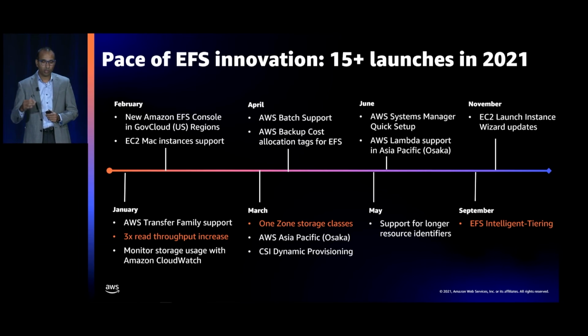In January, we launched 3x read throughput. We increased the read throughput by 3x. This allowed real-time applications like machine learning inference to handle 3x more concurrent requests and obviously complete 3x faster. In February, we launched support for consuming EFS from Amazon EC2 Mac instances. So if you're doing media processing and your clients are on a Mac instance, you can now access EFS from those Mac instances.